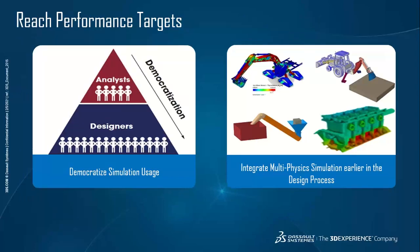Now, coming to the other aspects: okay, fine, the solution seems to be good, but will it be able to help me reach the performance targets? Traditionally, engineers lack detailed information on how trade-off decisions affect product performance and robustness, and face challenges in implementing simulation-driven design. Simulation restricted to experts is too complex and time-consuming, but engineers and designers can now leverage all the capabilities on the platform. Collaboration difficulties between the product engineers and the simulation analysts, wherein there was a gap before, have now been closed with the help of these roles on the platform.